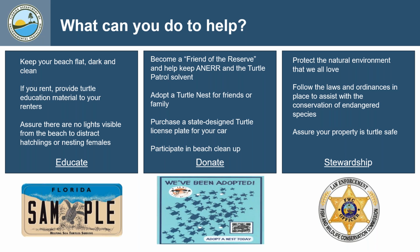Also, we do a lot of beach cleanups, and we'd love to have you out there helping us, picking up some of the debris from the beach. And you'll see that we've put an adopted sign on some of our nests this year. You can just go up and click on that QR code, and you can adopt a nest right there on the beach from your phone.